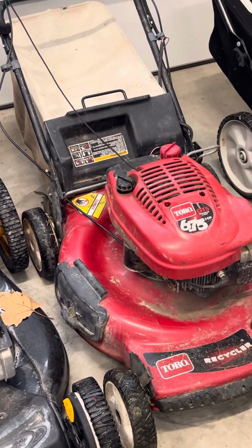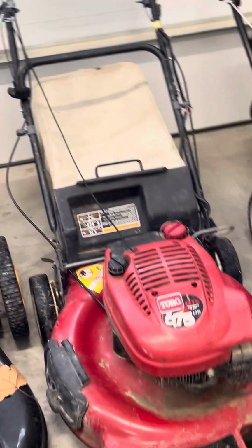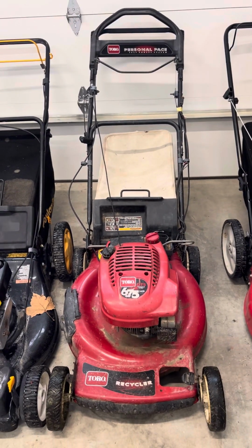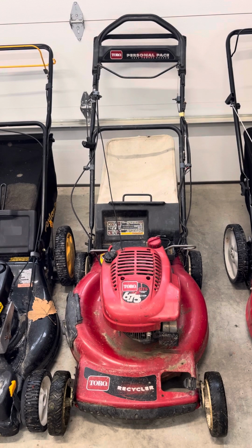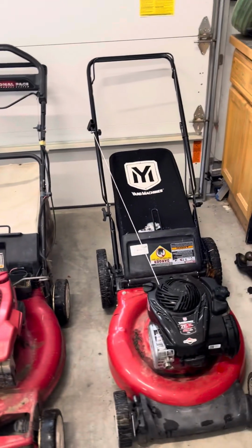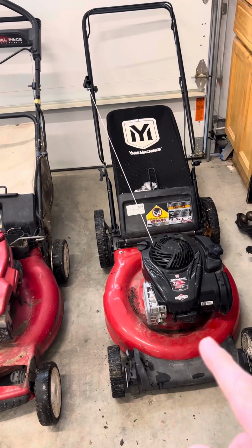That one there does not say what it is, but from being a mechanic, I know that that is a Tecumseh. You're not really gonna see those on any new machines, so you don't have to worry about that if you're buying new. And then over here, this one says Briggs & Stratton right here.